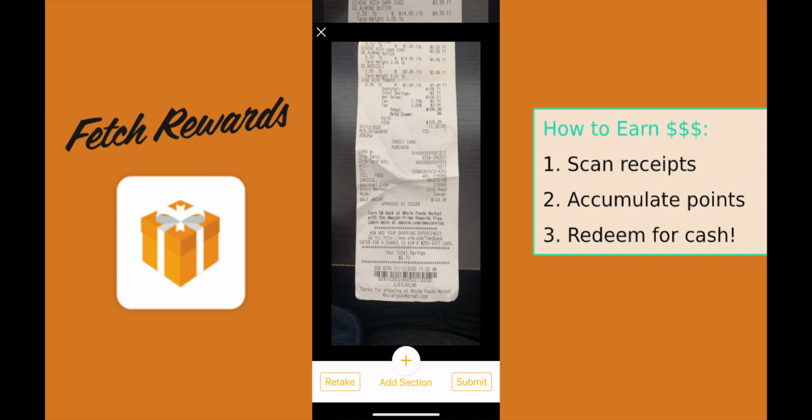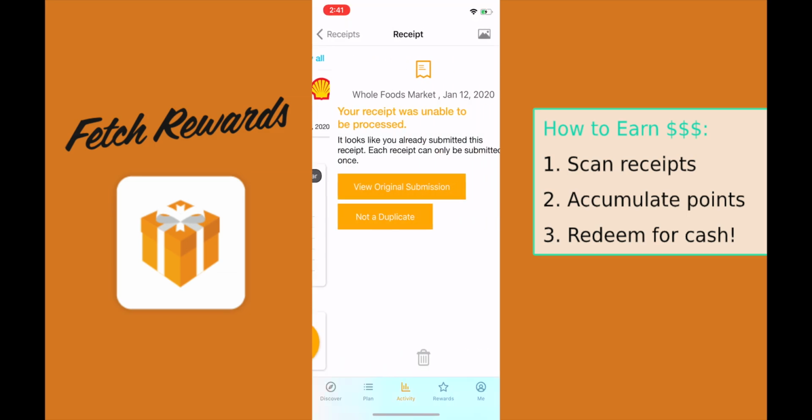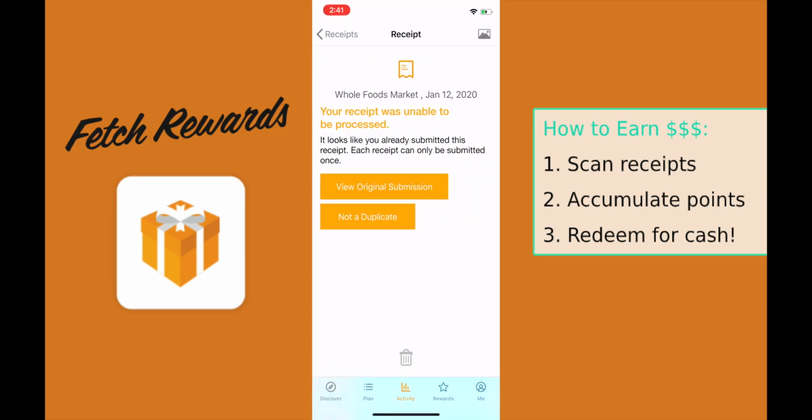Now, I've already submitted this receipt and I've already earned 50 points for it. But if you were to do it, you would click on this Submit button, and that'll take you to another page where it says your receipt is uploading. Do not navigate away from this page. It's going to tell me that it's a duplicate. I already know that. But if it wasn't a duplicate, it would give you the points right there and then, and you'd be on your way to getting that first Amazon gift card or whatever else you want to buy. So I'm going to go ahead and delete this one because it's a duplicate.